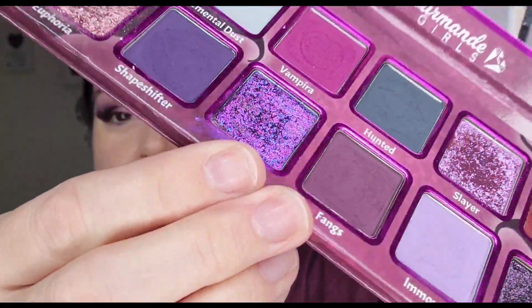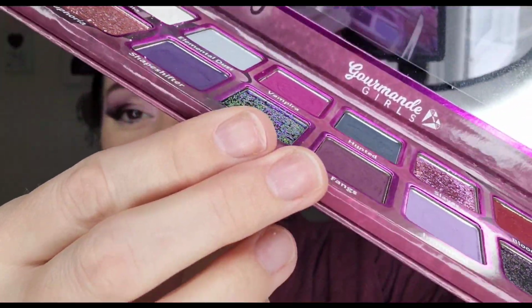And then the shade I've been dying to use, I knew I was going to wait to use it for this particular look, is the shade Hysteria. And it just looks incredible. And I'm excited. Oh my goodness. That is stunning.